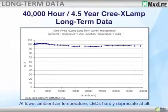So this is the good news. Early on we said, well, how do we know they're going to last 40, 50, 70, 100,000 hours? They haven't been out there that long. Well, actually, they have been out there that long now. This is actual 40,000-hour data, and there's lots of data that exceeds this. I've seen 70 and 80,000-hour data. So not to be redundant, but the good news is we are exceeding all of our expectations.